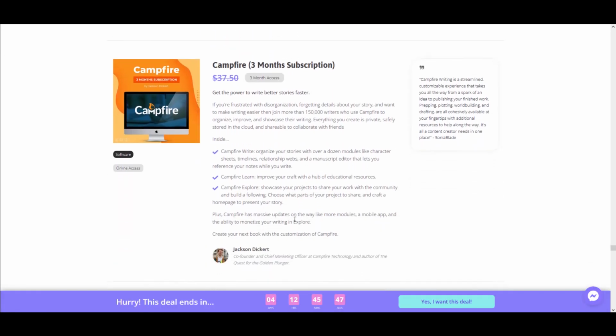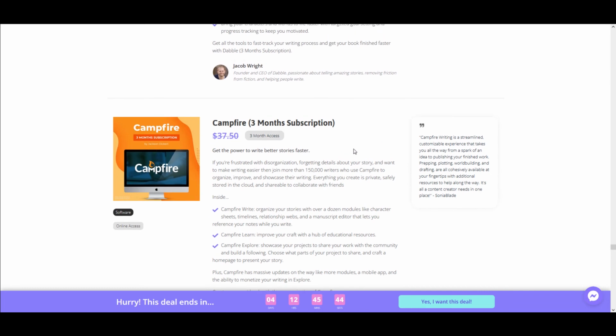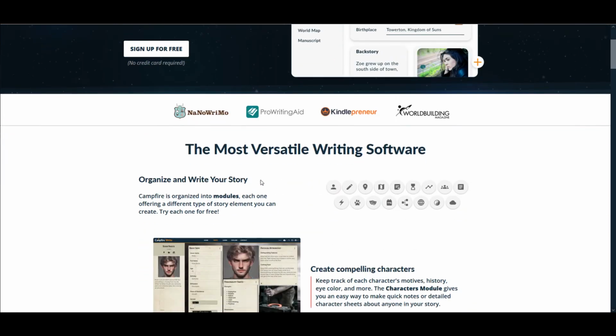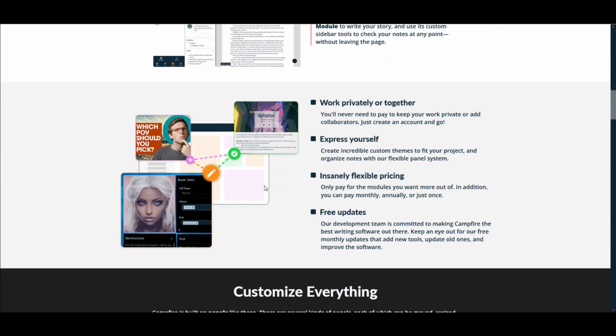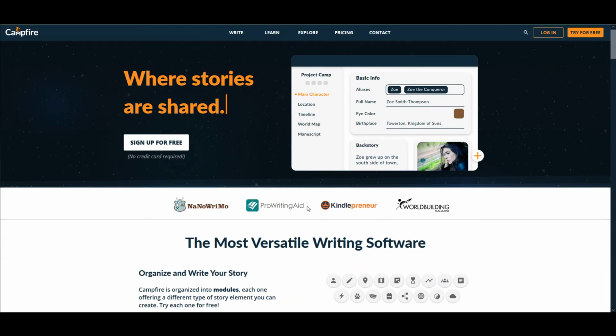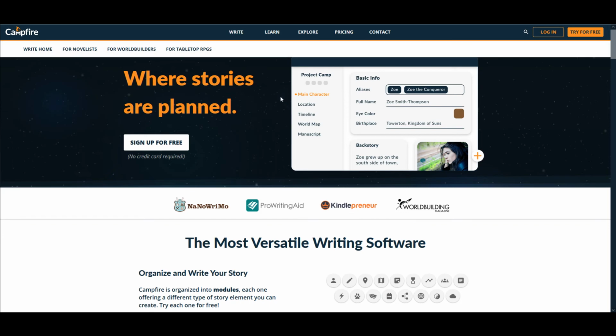It's upcoming. So Campfire, I've done videos on that before. It's called Campfire Writing now. You're getting 3 months for this, and it looks like you're getting the entire suite for 3 months. Typically, what you're getting with Campfire is a module-based system. I think you get all the modules for 3 months free, if I'm not mistaken. Typically, you buy each module for $1 a month. So if you're getting, what's the math? Was that 12 modules for 3 months each? I think that's how it breaks down.